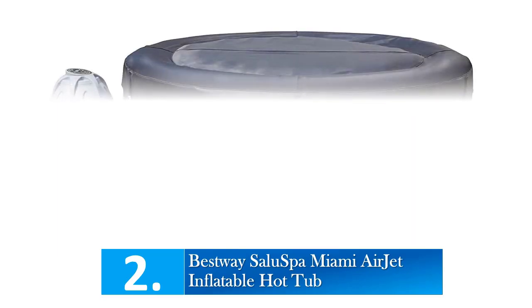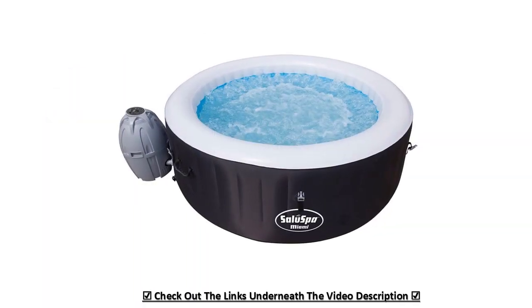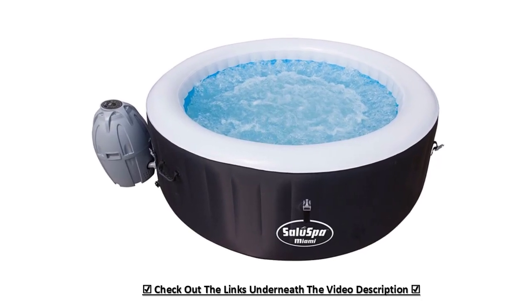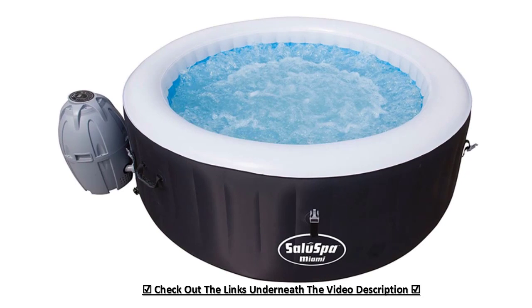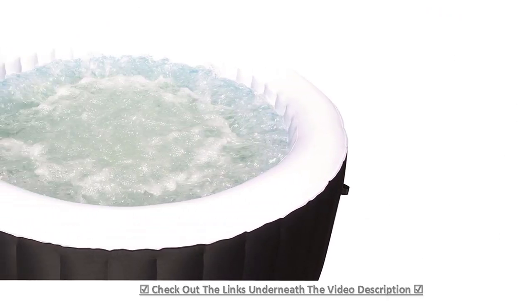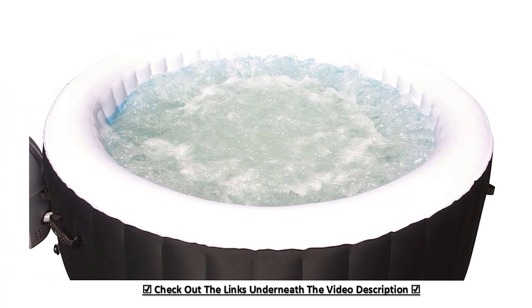And number 2. SaluSpa Miami AirJet Inflatable Hot Tub. Like most hot tubs, this one has a digital control feature. In addition to the LED display, it is easy to set the temperature of the tub and wait a short time for the rapid heating system to do its work. Keeping the spa clean for each use is easy with a few accessories that come with the tub. This includes a filter cartridge and a chemical floater. It also comes with an inflatable cover. Placing this cover on the tub when not in use ensures that no debris or dirt makes its way into the tub.